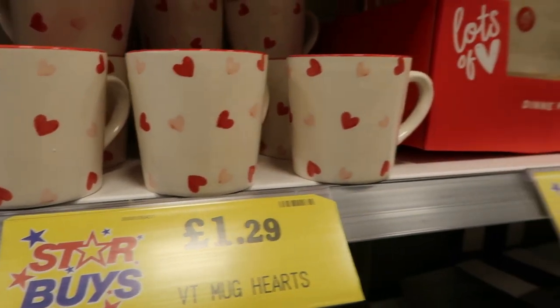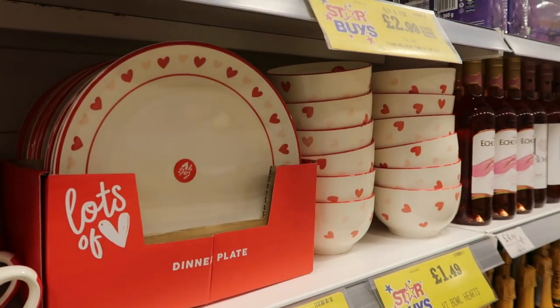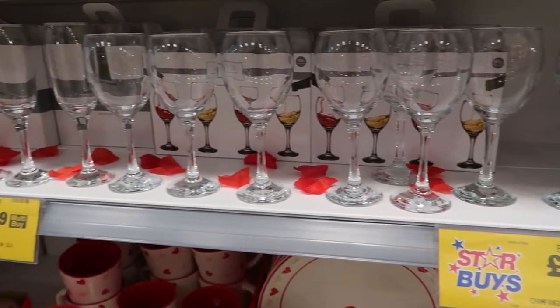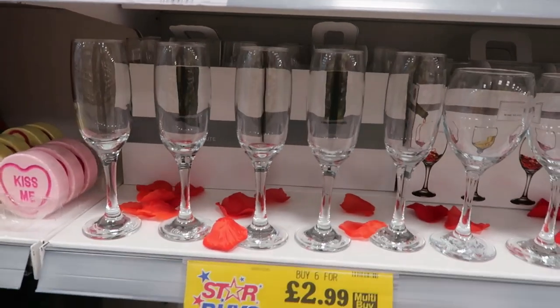I really love this range. So the heart range with the bowls and the plates and the cups. Again, so affordable, and they would look so nice on Valentine's Day. Then they had some wine glasses and champagne glasses. And if you're just looking for some nice ones, these looked really nice quality.